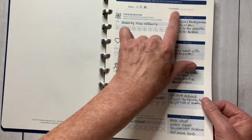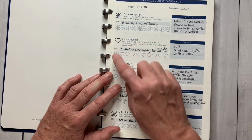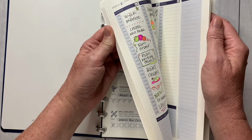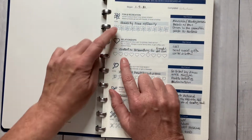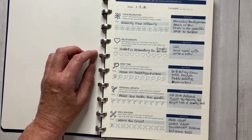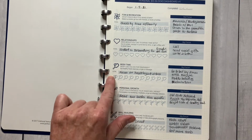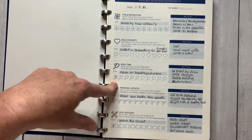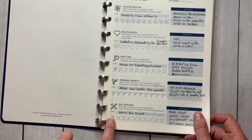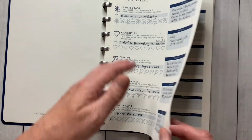And then there's a spot here to mark down when it's completed. These little icons you'll see on pretty much every page of the planner, so that you can mark off when you've completed something. So, here, I think I went to bed by 2 a.m. one night. I'm a night owl, so I marked off I did it. I got a new Cricut and was learning my Cricut, so I marked that off. Things like that. You mark down your goals so you can achieve them.